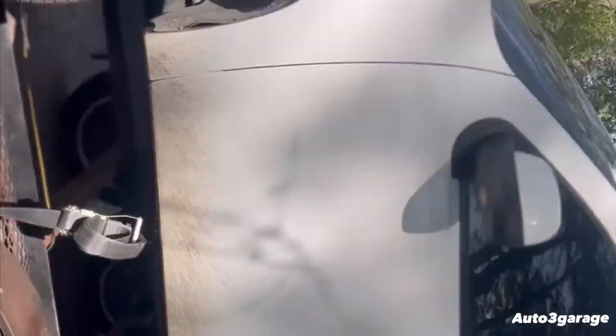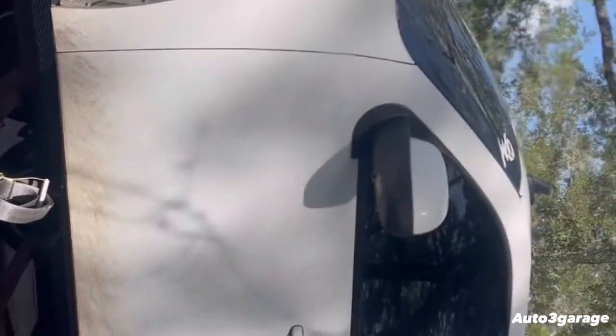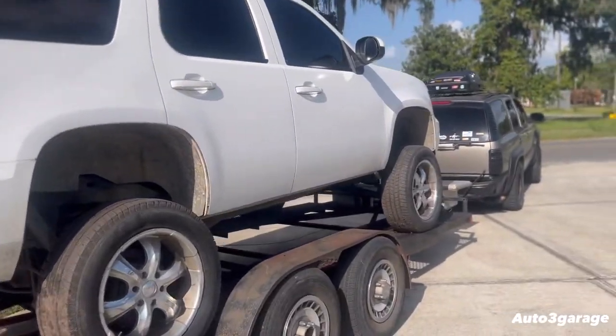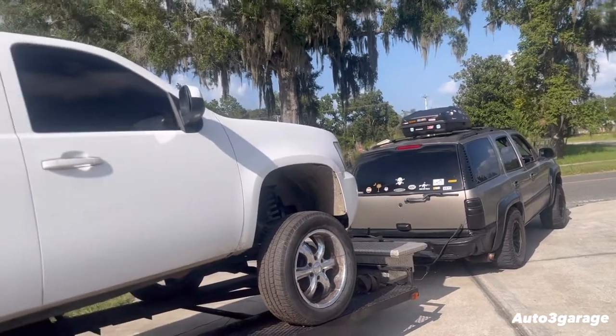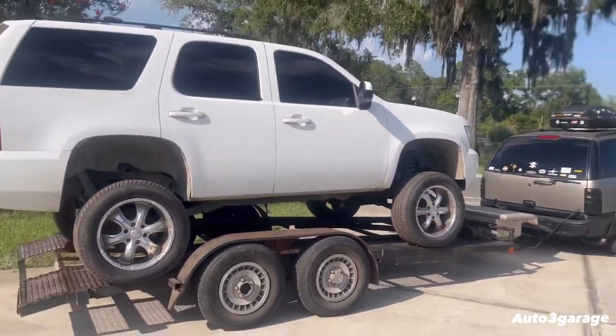And can a Tahoe take this truck? We gonna see. So guys, y'all wanna know, the Tahoe been pulling it good, like nothing thus far, but we gotta see if we gonna make it.